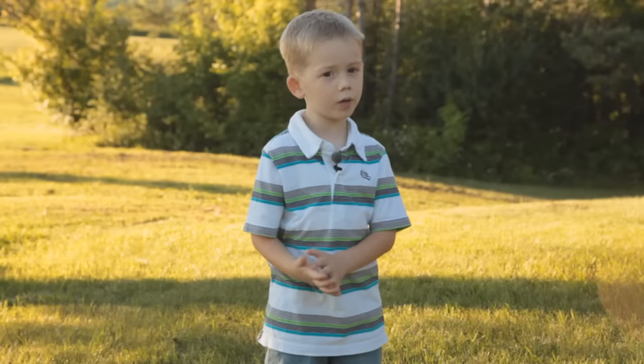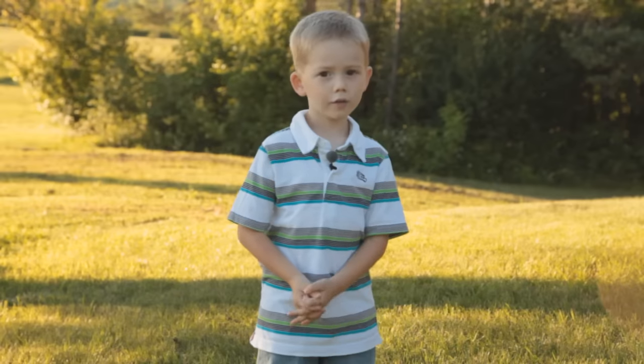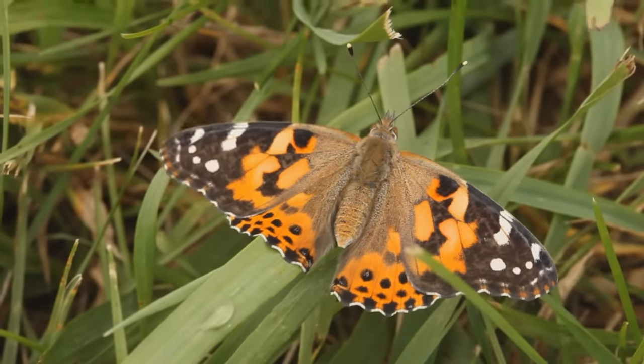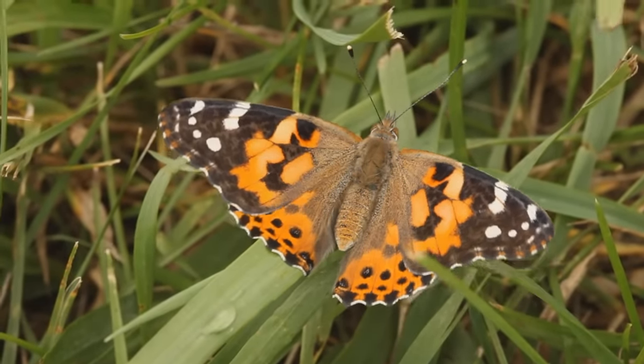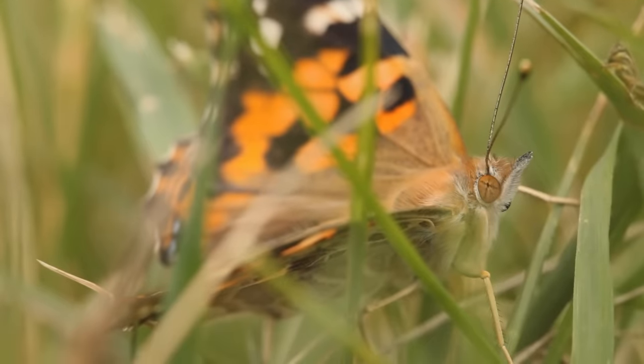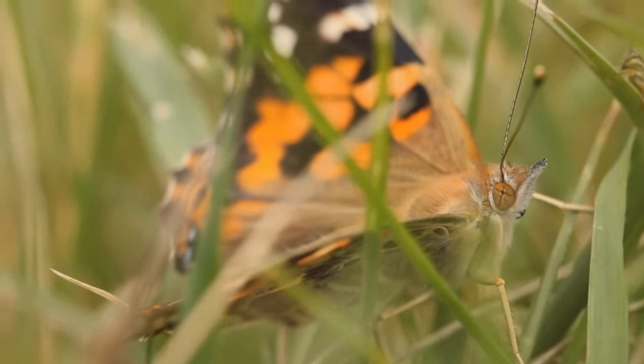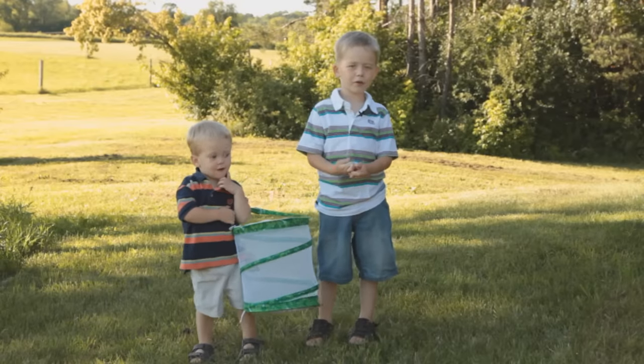In another week, the butterfly lays more eggs for the next group of larvae. And that is how a caterpillar turns into a butterfly. Now the butterflies are free.